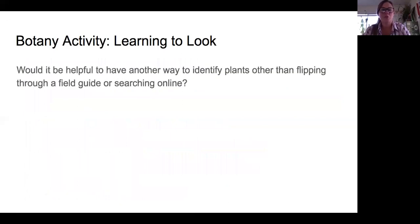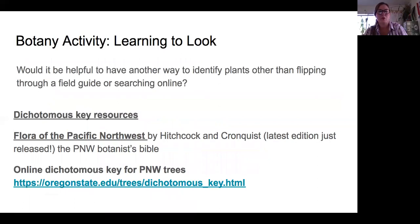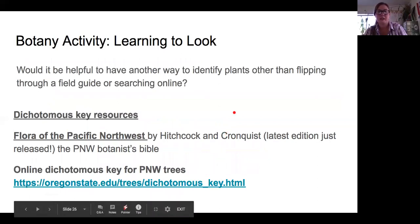So this question, would it be helpful to have another way to identify plants other than searching online or through a field guide? So there are things called dichotomous keys. There's some that are online. There's this kind of easy one. I've used this with my students before. It's through Oregon State, and you do it with trees.